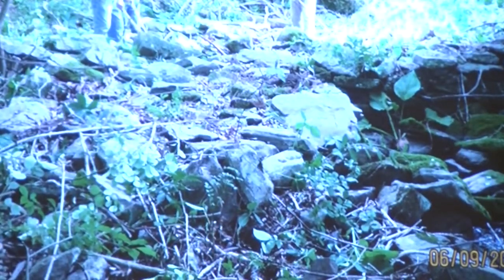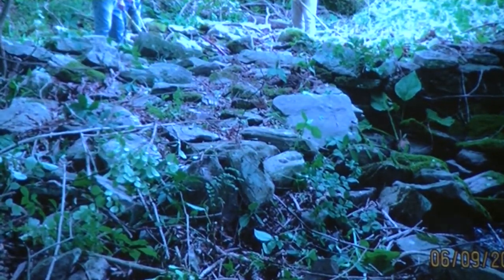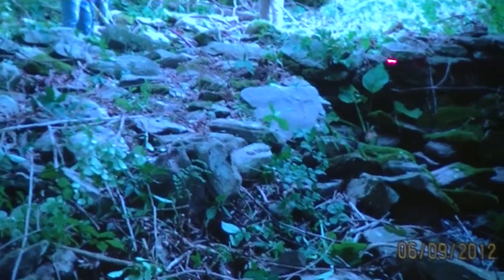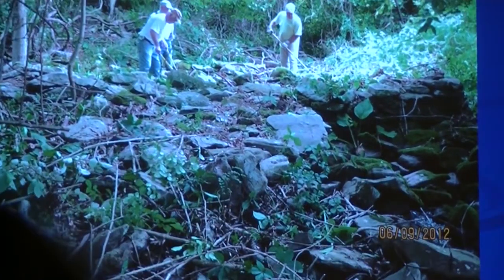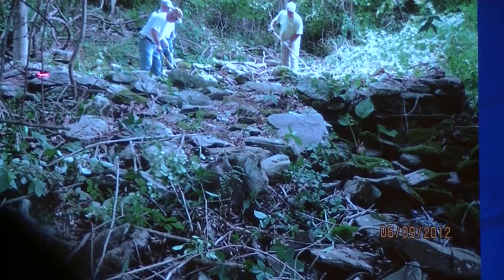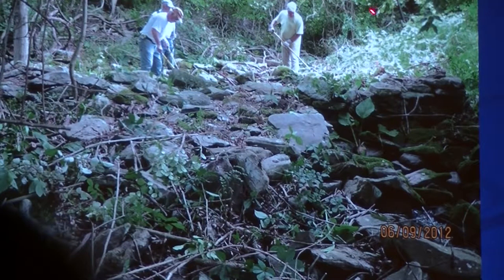Next slide, please. That's the exploration crew. The site was completely covered with vines and vegetation, and we cleared the area, and you can see the foundation here. It extended all the way back there and down through there and back across here. It was 24 feet in this direction and 22 feet across.